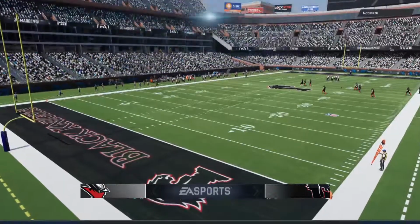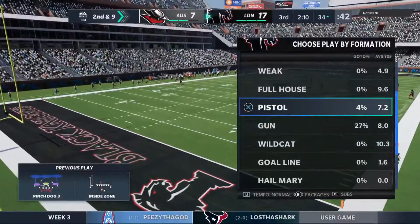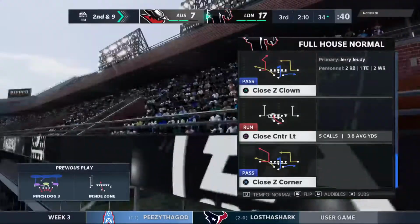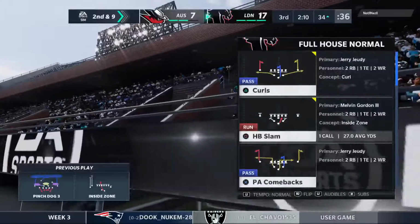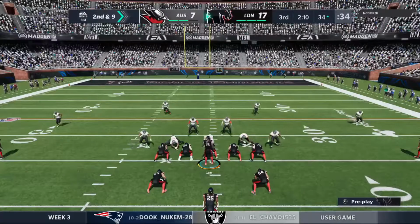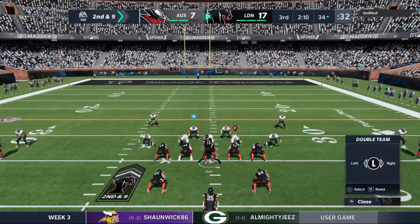And play is stopped here. Timeout. It's the defense calling the timeout here. It's just their first, so 2 remaining as they burn one here in this 3rd quarter. Still 9 remaining on 2nd down.